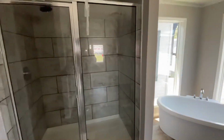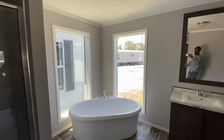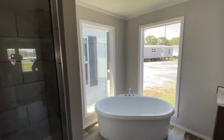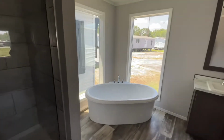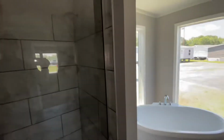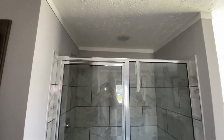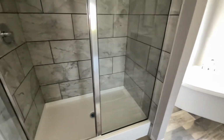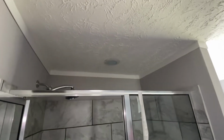Now, I don't know how I feel about the tub being at the window. It's kind of weird. I'm gonna be honest with you, I'm not really one for windows. But I'm willing to accept it with all this stuff it has to offer. I will say Clayton does good with window placement to let the sun in. Those last ones that we looked at, they were all dark. Oh, yeah. So the natural light in Clayton homes is phenomenal.